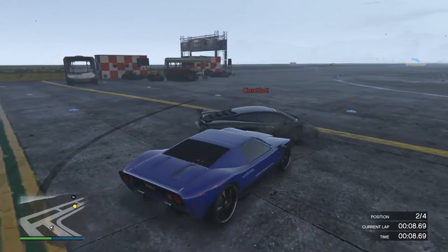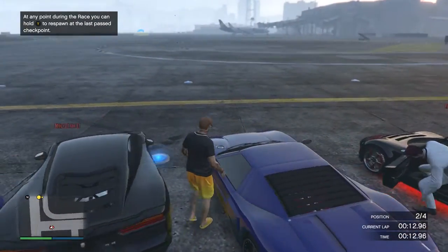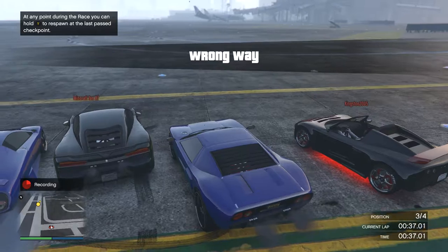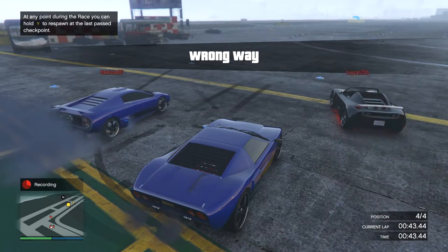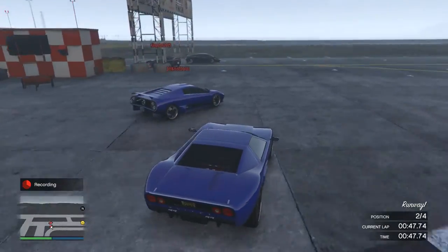Alright, so the T20 on here apparently got a lap time of 57 seconds. We're just gonna have to see whoever gets the closest. Alright. Well, it's basically the fastest car, but whatever. Alright.